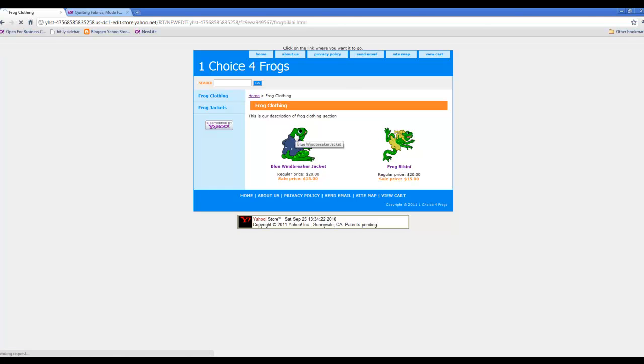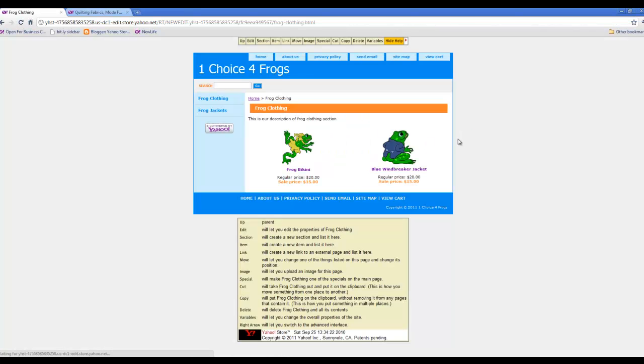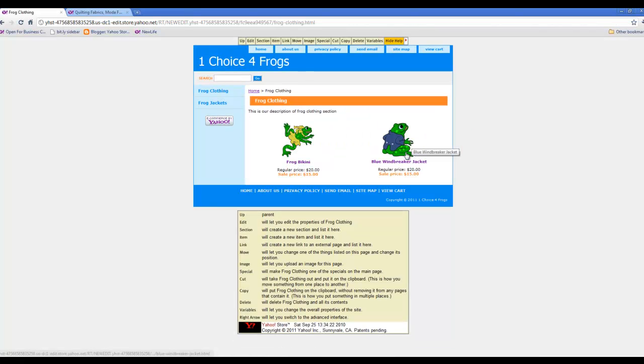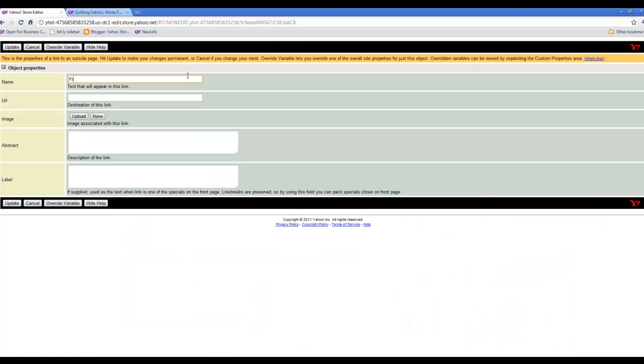All right. Now let's make sure that that did it. Yep, our bikini is here, our jacket is here. If we want to add a link to frog books on our section, all we have to do is go to our home page and click link. Call this frog books, and the URL is www. And click update. And there's our frog books.